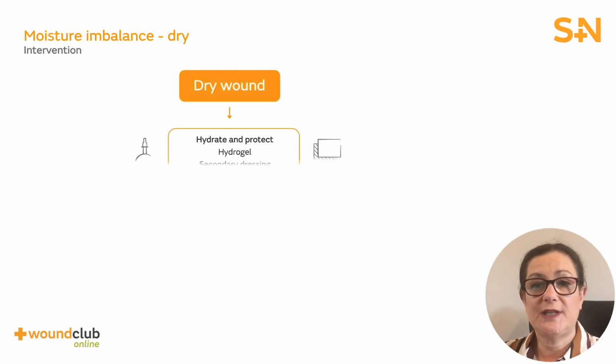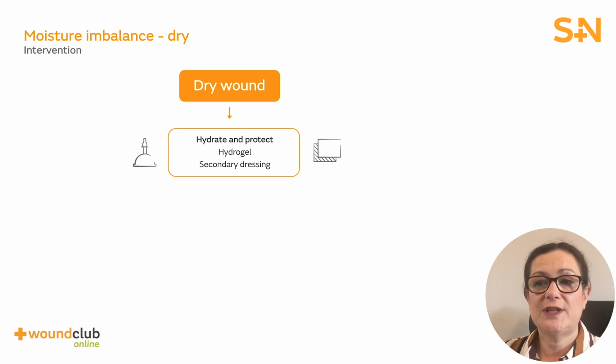Intervention for a dry wound is hydration, which may be accomplished with hydrogel dressings and covered with a second dressing such as a composite that will keep the gel in the wound. Hydrogel dressings usually require a change frequency of 1 to 3 days.